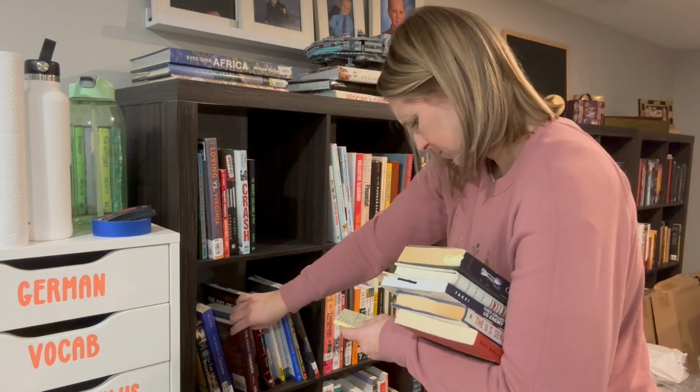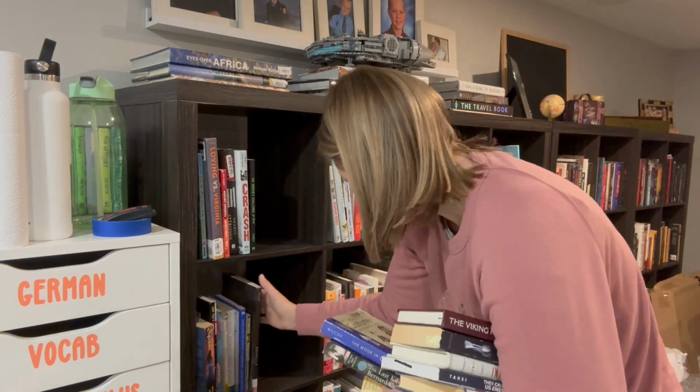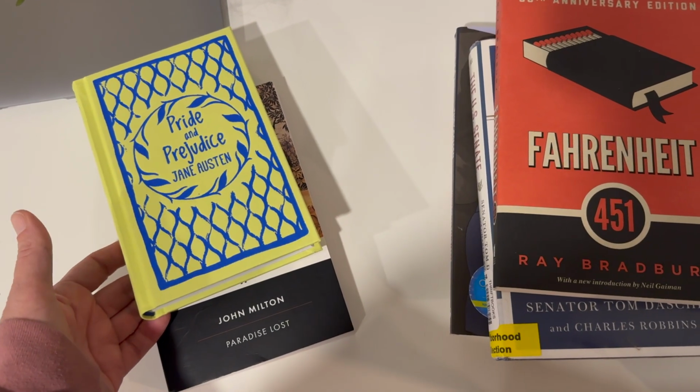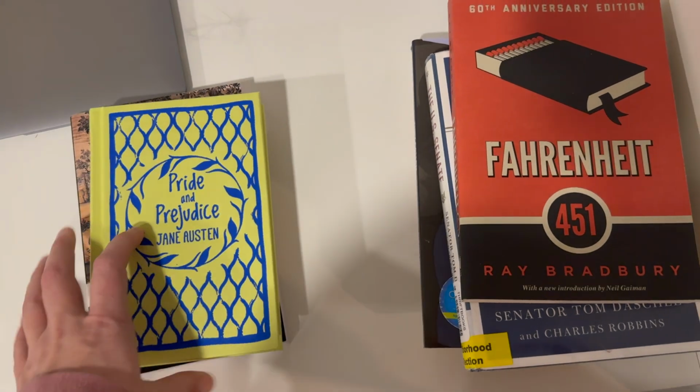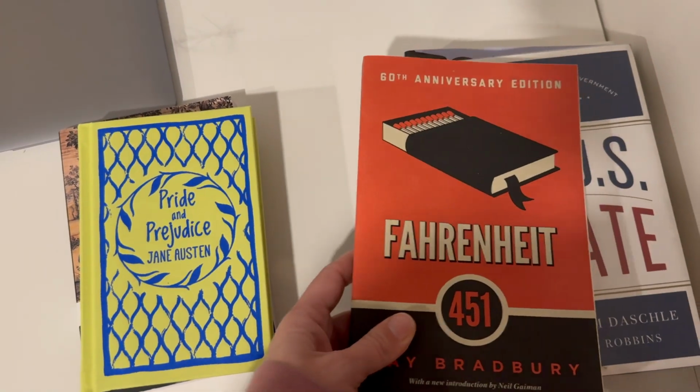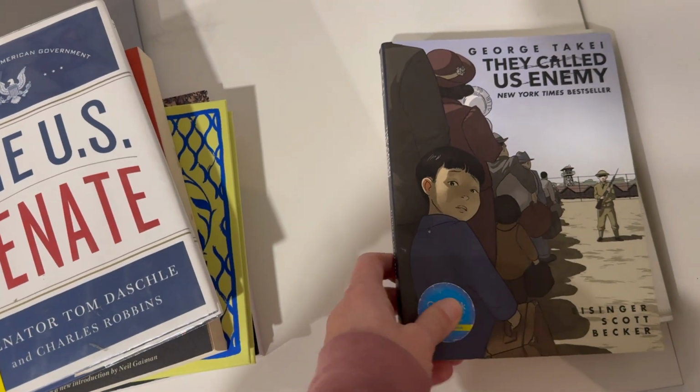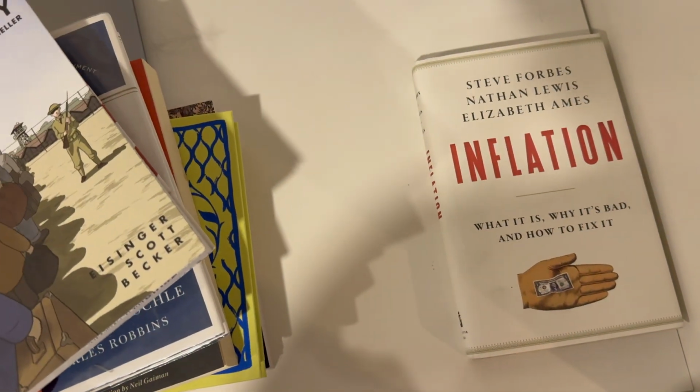So a couple of the ones that I've got pulled here, see, Emma's getting ready to read Paradise Lost, and then she'll go into Pride and Prejudice with an honors book for that module, which is Sense and Sensibility. She's going to read Fahrenheit 451, parts of the U.S. Senate, They Called Us Enemy, and Inflation.